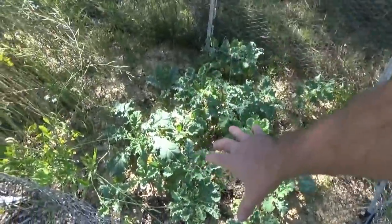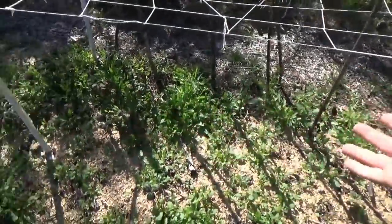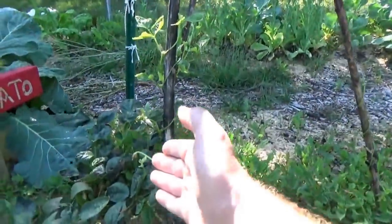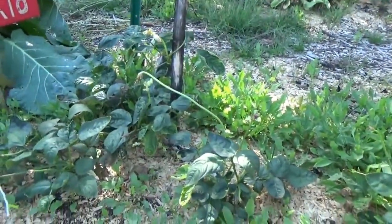Another kale bed. Here, I had this all weeded out. And this rain is just, the stuff is growing and growing and growing. Here, look at the beans spiraling up and climbing. Finally, climbing the posts. See this? It's finally starting to grow.